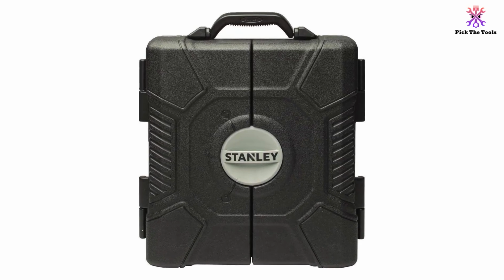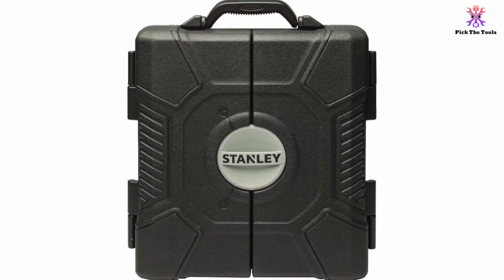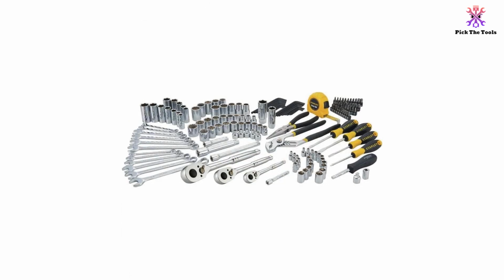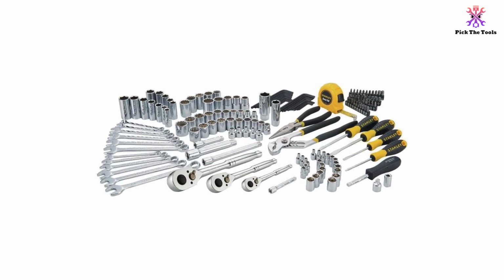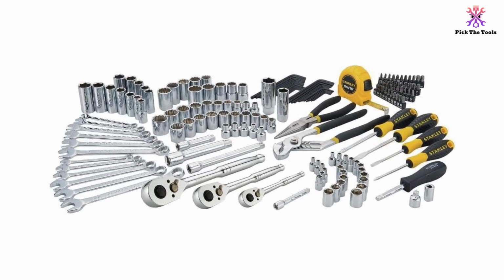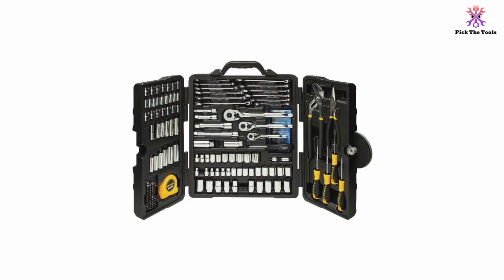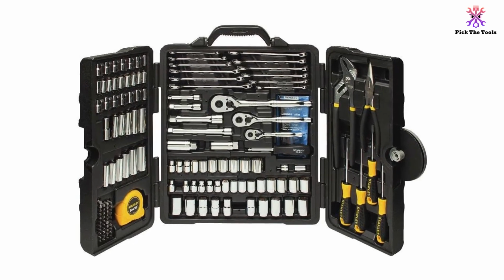Although the trifold case is a slightly annoying design, since it takes longer to access all the tools, most users did not find this to be a major issue. The tools are constructed from chrome vanadium, which makes the low price even more impressive. Users noted the tools won't stand up to a construction site. In particular, the screwdriver tips will flake after extended use, but they are plenty durable for typical household repair projects. Stanley also offers a full lifetime warranty on the tool set in case of issues.